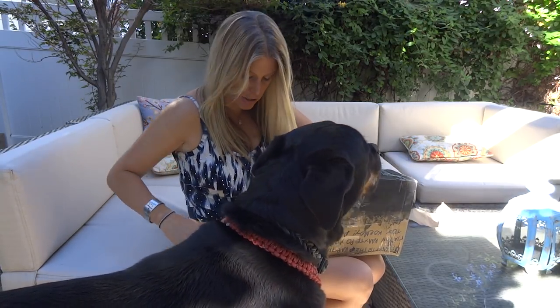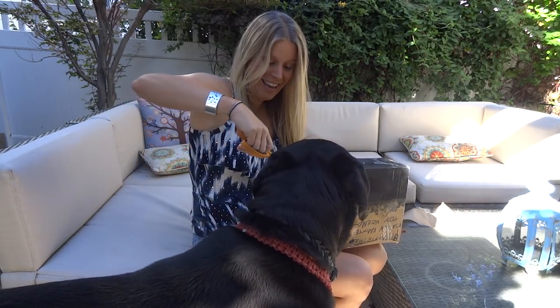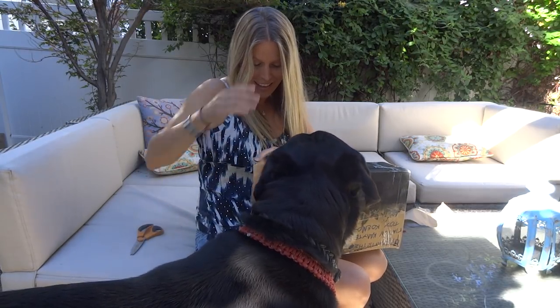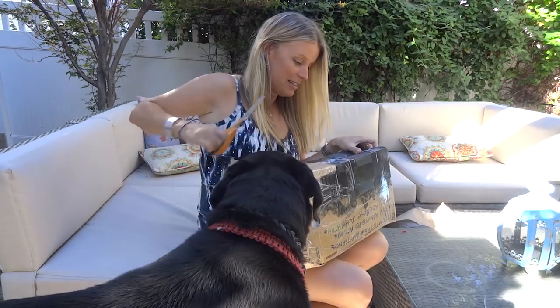Rocky loves packages, too, just so you know. Sometimes I mail him a package just so he can open it. Like, I'll get him a bone, and the UPS guy will be out front, and I'll have him go get the box and open it. I'll have to show you guys one time. Wow, there's a lot of tape on this.